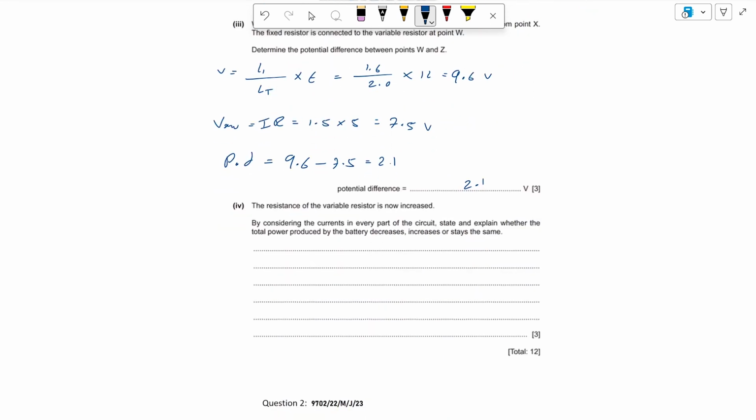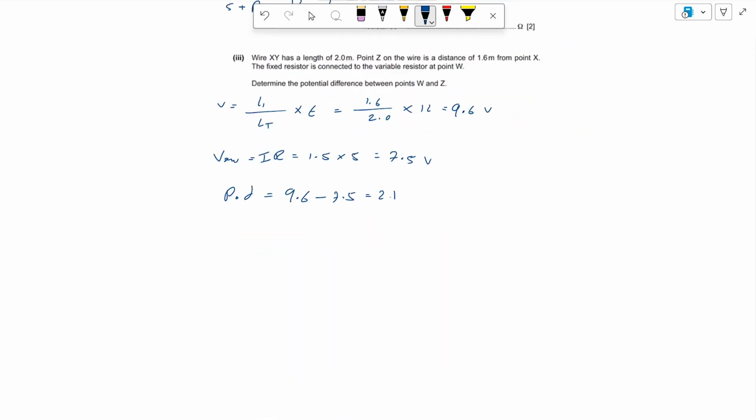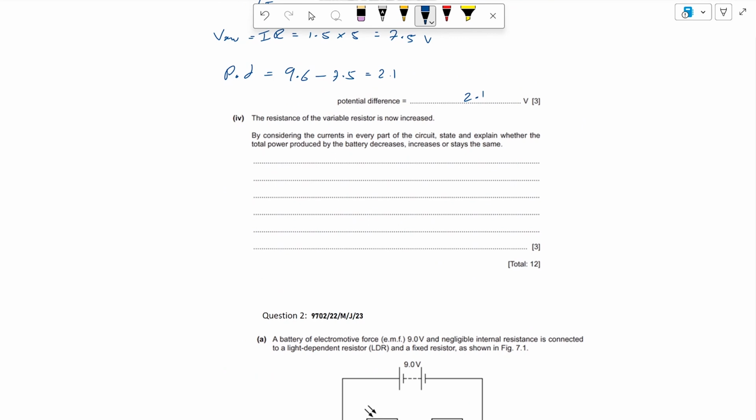Okay, so the resistance of the variable resistor is now increased. So the resistance of this variable resistor is increased, meaning the total resistance of this wire is increased, whilst the resistance of wire XY remains constant. I'm just going to write constant like this. Okay, so by considering the currents, I, in every part of the circuit, state and explain whether the total power produced by the battery decreases, increases, or stays the same.